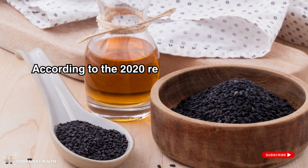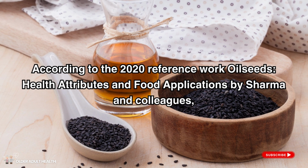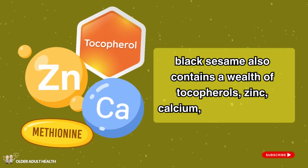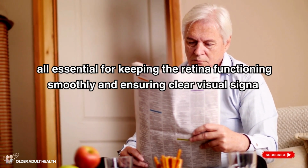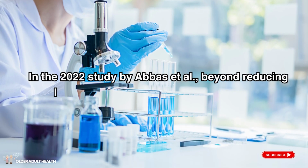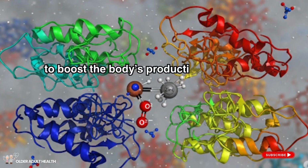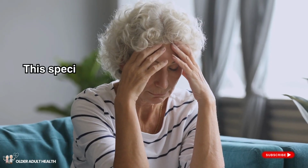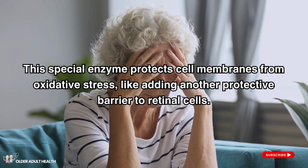According to the 2020 reference work, Oilseeds, Health Attributes, and Food Applications by Sharma and colleagues, black sesame also contains a wealth of tocopherols, zinc, calcium, and methionine, all essential for keeping the retina functioning smoothly and ensuring clear visual signal transmission. In the 2022 study by Abbas et al., beyond reducing IL-6 and TNF-alpha, sesamin was also shown to boost the body's production of a natural antioxidant enzyme called superoxide dismutase, SOD. This special enzyme protects cell membranes from oxidative stress, like adding another protective barrier to retinal cells.